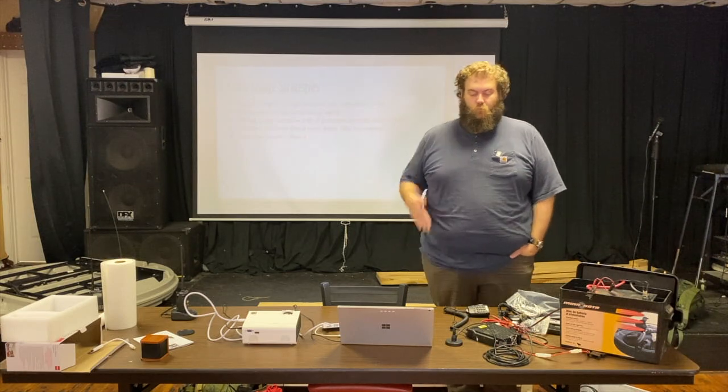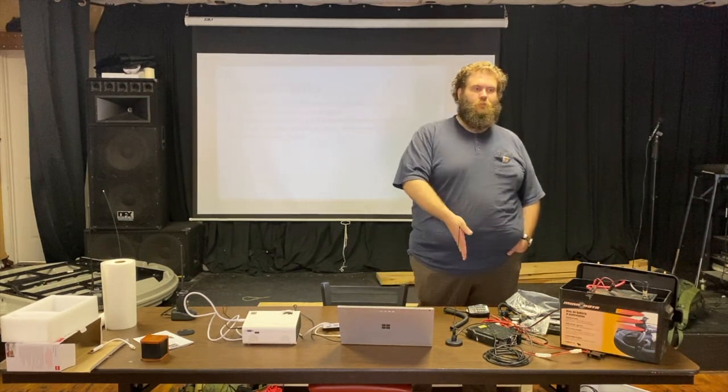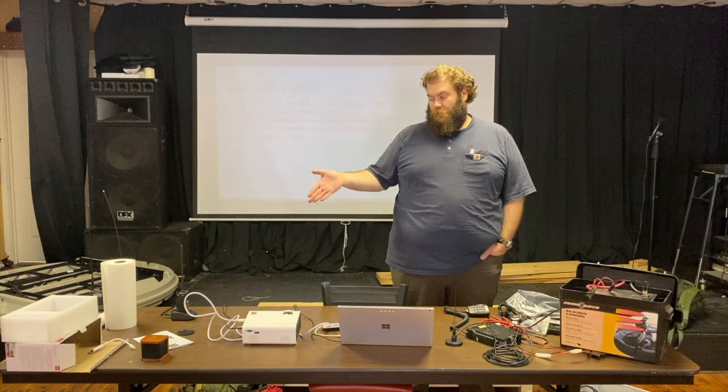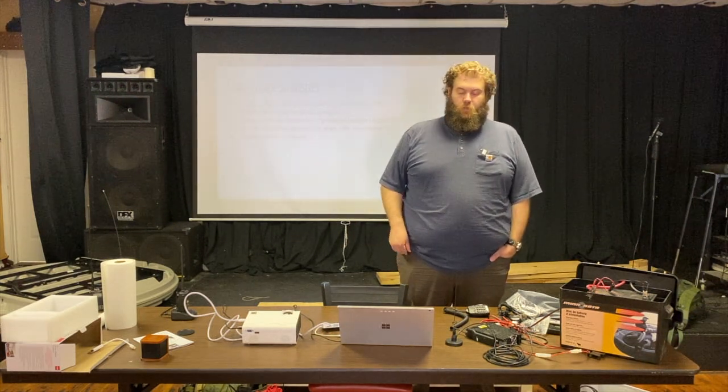But at some point you reach a limit, right? So if you're at 100 watts and your antenna is as high as you can get it and you still can't reach, you're going to be needing to use a repeater. I mean, there's not much more you can do.